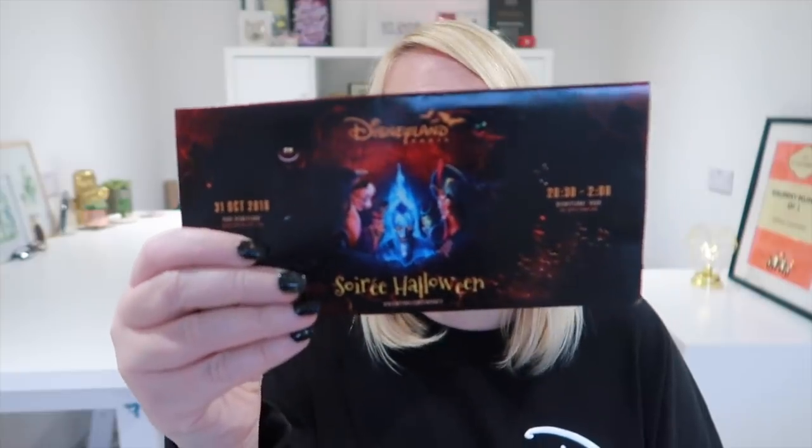Obviously, like the super geek I am, I always like to keep maps. Sounds so strange, keeping maps for our holidays. Just because things change, times change, meetups change, so it's just a nice memory. So I picked up a Happy Halloween program. Because we went to the Halloween soiree on the evening, I also picked up the map there, showing what was going on, so I can keep them for my little files.